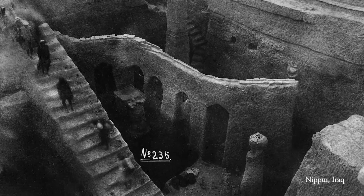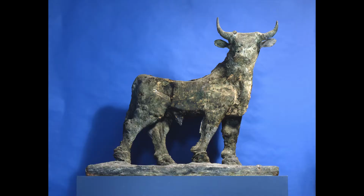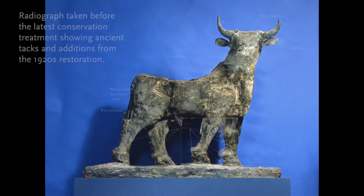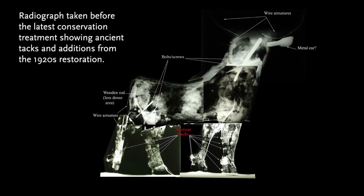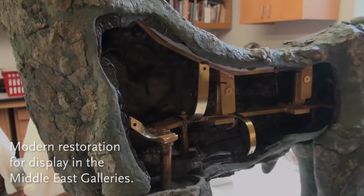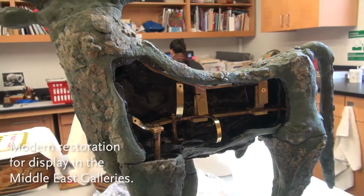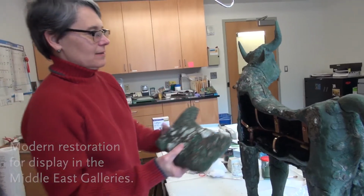Most of the objects in the galleries came from museum excavations, carried out anytime from the 1890s through the 1960s. Most of those objects have been restored previously with old adhesives and fills that have not lasted well. So we have to take everything apart and put it back together with modern materials that we've tested and know should, we hope, stay stable for at least 100 years.